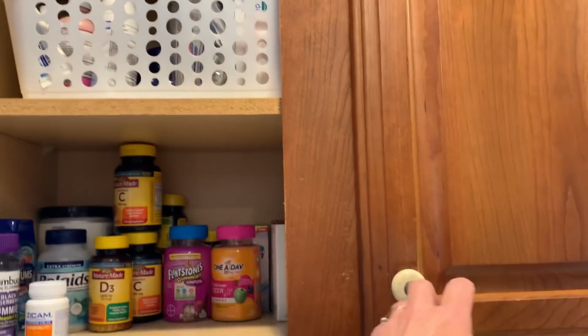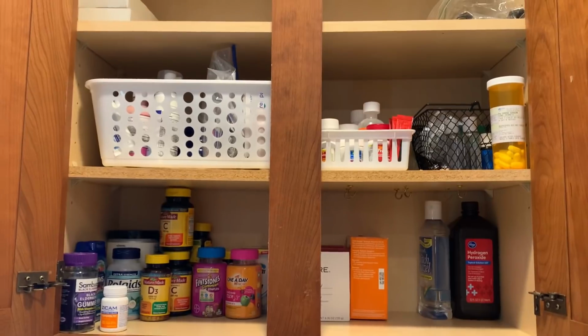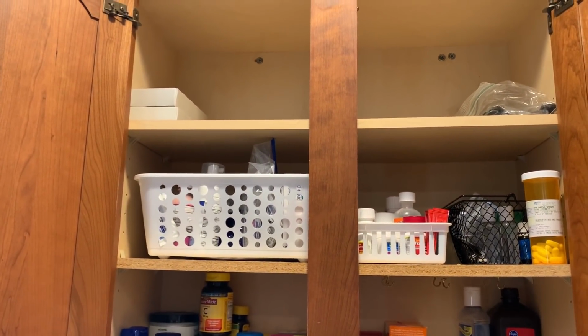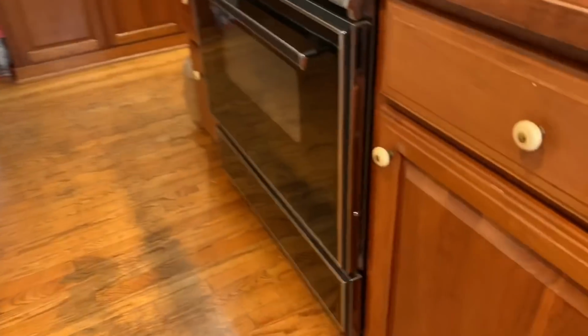And then remember, I had a hodgepodge of things in here. So now I've got all of our medicines, all of our first aid, and all of our supplements, and almost a totally empty shelf up on top. I might get a basket for my supplements, but they look fine just like they are. I didn't have time to run to the store.